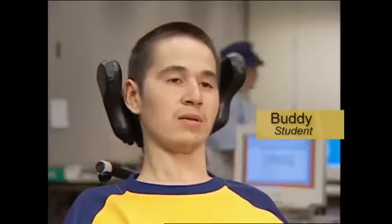I like computers a lot, and I want to learn more about them because I want to study computer science, so that's the career that I want to have in the future. The only thing I need help with is turning the computer on and putting the headset on my head. Other than that, I can operate just about anything else by myself.